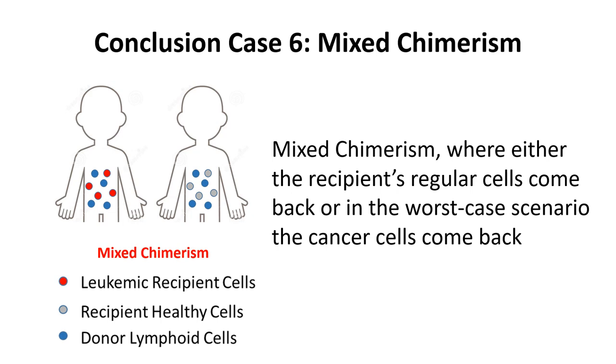And here is a disclaimer: chimerism cannot tell you whether the cancer cells are coming back or the healthy cells are coming back. This is known as a limitation of chimerism. This can be done by MRD, which is a PCR done using a specific marker expressed only on cancer cells.